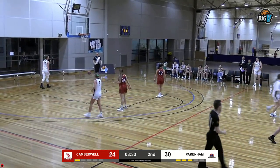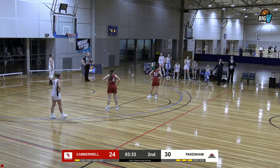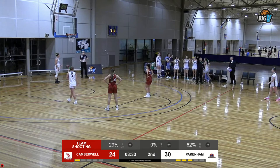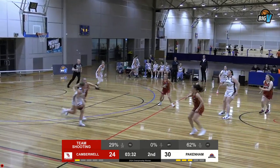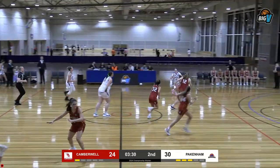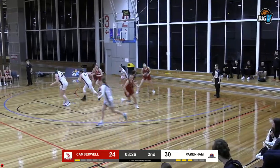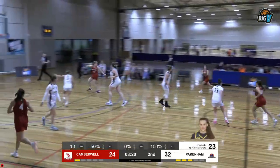Yeah! Nice, looks automatic at the line tonight. Just so smooth. Substitution. Gemma Hancock coming back in was dominant in the first quarter, so hopefully she continues her impact on the game. You see some 2-2-1 back to a 2-3. Pakenham just dives through that zone pressure there.